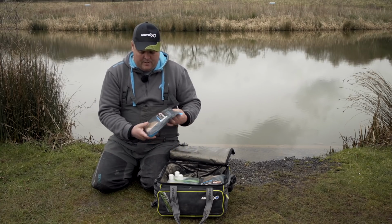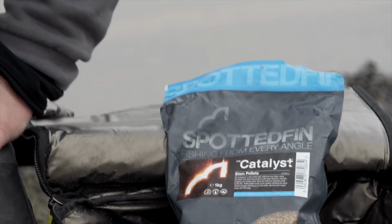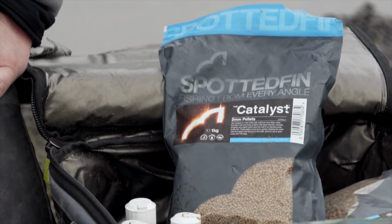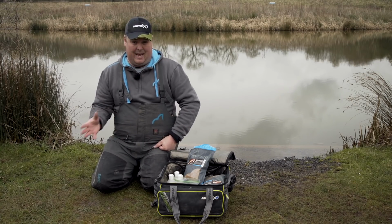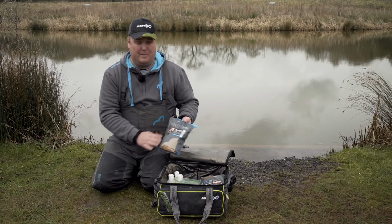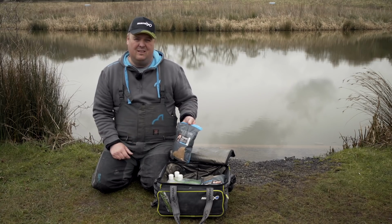So first up, I've got my cat pellets. I've got my micro pellets that I've moved on now. If I'm F1 fishing, I'd rather use the F1 sweet type pellets, just because it's a sweeter smell. I think it's less appealing to carp than it is to F1s. Now that I'm carp fishing, with the water getting a little bit warmer, I'm well and truly onto my cat pellets. They've been something I've used for a couple of years now. It's just something I've got confidence in.